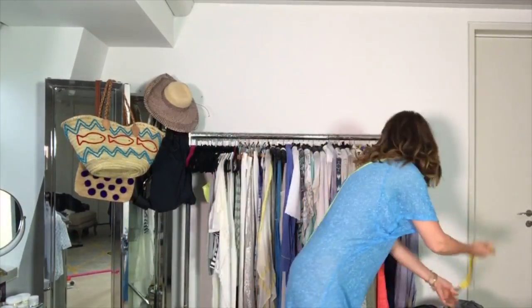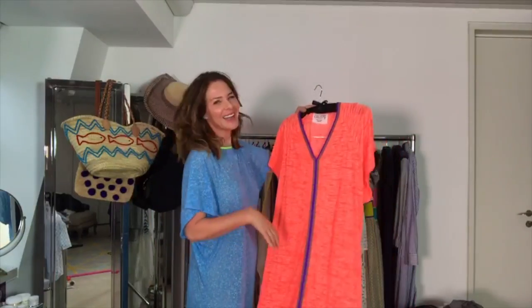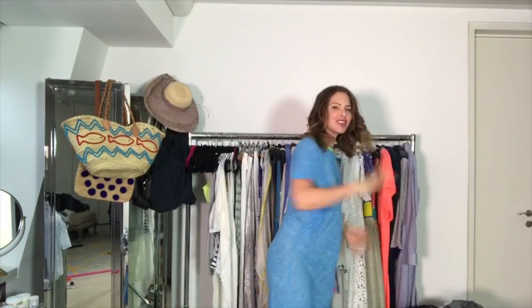I also got it in orange. I'm really looking forward to this holiday. And I'll wear that one the same way. Everyone is loving the caftan. Thank you, they're so good, the caftans.